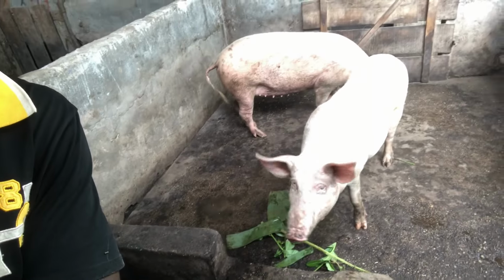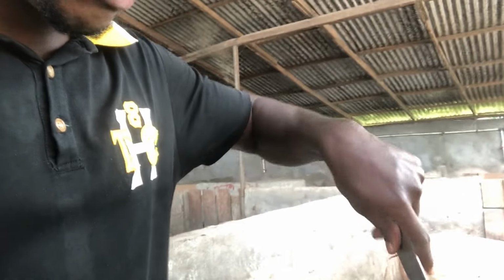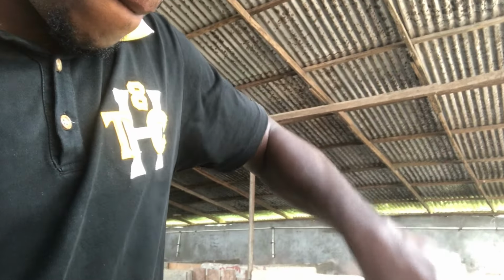So if you want to make your pigs eat more, grow more, and be healthier, you have to include these leaves in their feed. And of course, we also have the pawpaw leaf here. The main pawpaw. They also eat it too. So all you have to do is to cut it. This is going to be difficult while holding the camera.